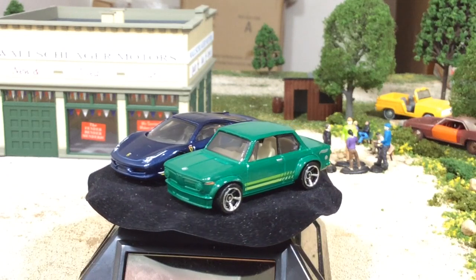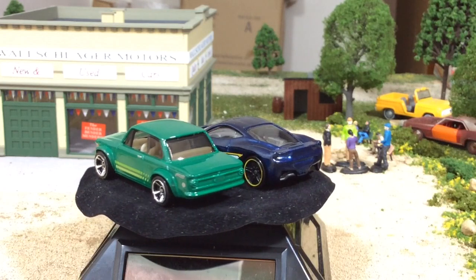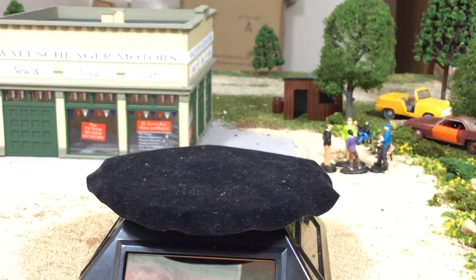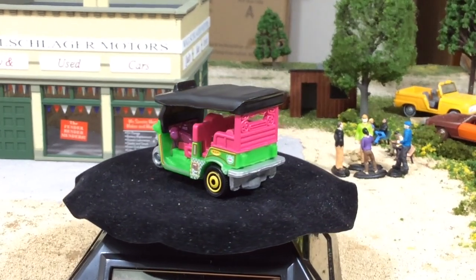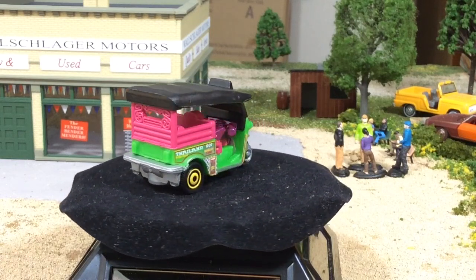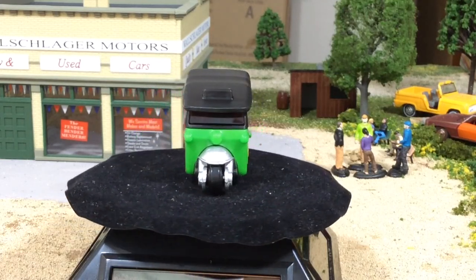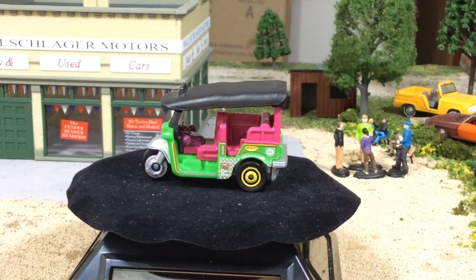I'll take one quick look here at this Beamer, and then I'm going to move on to the next. Something I found today at Walmart. So this is not the one I found today, but this is a Matchbox tuk-tuk. These are basically taxis in Thailand. I think they might be in Malaysia and Indonesia as well. Not positive on that, but I think so. But this actually, I think, is a licensed casting.